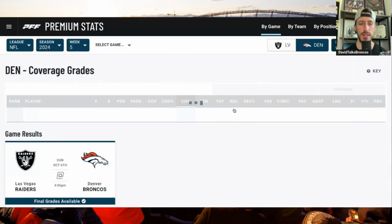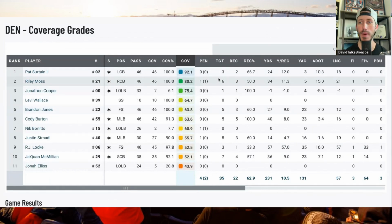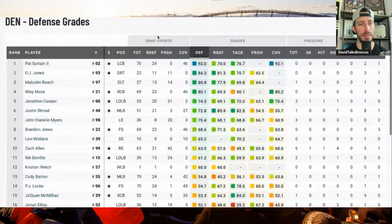I was really impressed, as always, with this defense. We won the turnover battle 3-0, and we got after the quarterback. We slowed down the Raiders after those first couple drives, and then we got to business. So love to see this defensive unit continue to step up to play well. Everybody's doing their role. Everybody's playing within this defense, and that's really encouraging to see.